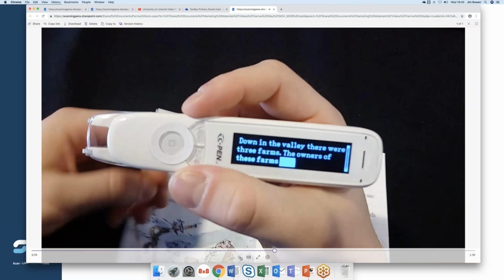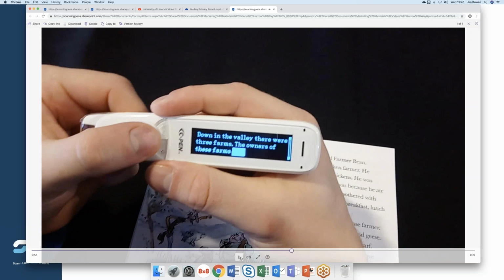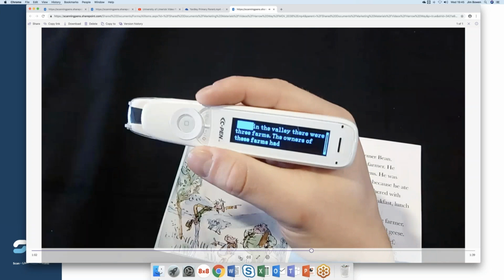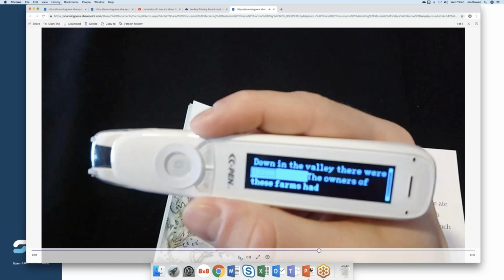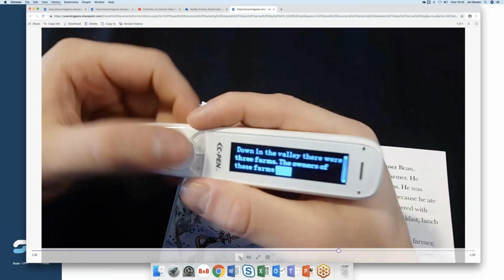So now you can see it's on the screen of the pen, and if you want the whole paragraph repeated back to you, just press the back button and it gets to the end, and then press the middle button. There we go, so that's just the text reader feature.